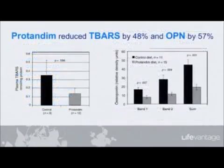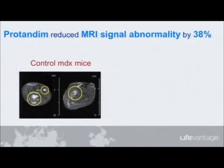And the MRI signal, magnetic resonance imaging, if you have a boy with DMD and you do an MRI, you can see changes in the muscle. And I'm going to be brief here. T-bars went down, osteopontin went up. Both of those were decreased in the Protandim-treated animals. And if you look at an MRI on a mouse, which is a difficult thing to do, these mice weigh about 20 grams, and the MRI machine was a tiny little MRI machine that probably cost twice as much as the big one that you go through.